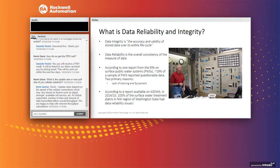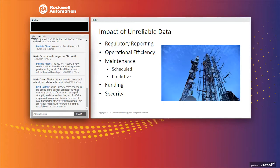So what is the impact of this unreliable data on water and wastewater systems? And frankly, it's quite a lot. We've all heard that saying, data is power. And you saw examples in the previous slide about how much unreliable data is being reported. But it's not just unreliable data.